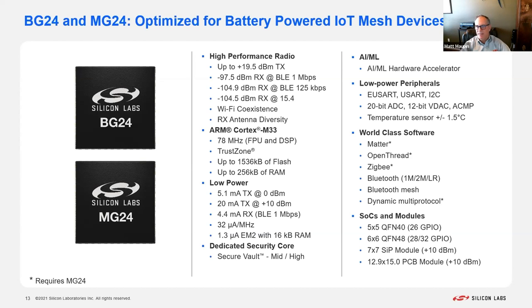And then finally, we've announced the devices for the SoCs and the ICs. We'll be launching those for availability in April. And then second half of this year, we're going to introduce modules. We have what we call a system in package, which is a very small module, 7x7. It's got all the integration in it, the passives, even the antenna in the device.